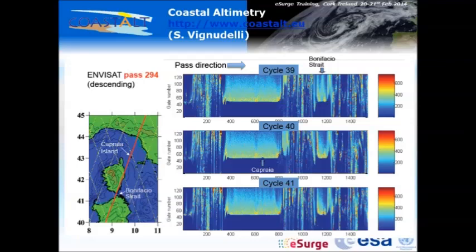Just to give you an idea of how complex some of the data are, across this swath here, you can start to pick out the details from the Bonifacio Strait here and here. In the operational data streams, you can't get hold of that data. It's flagged out. It's land. So it's only by going to the very high resolution data sets that you can do this. And that's really starting to move very quickly.